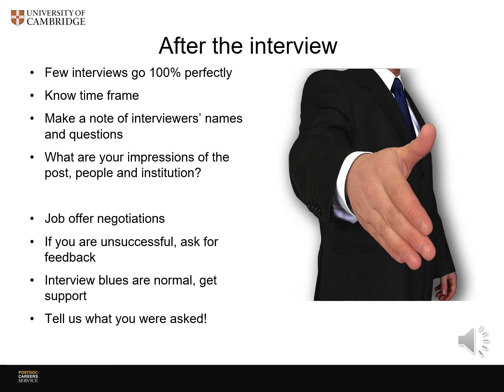Think about what you need if you get a job offer. We do have some information on negotiations and can help you with this as well. If you are unsuccessful, ask for feedback. You may get something. Interview blues are normal and do get support if you need it for this. And tell us what you were asked. We like to collect that information as well.